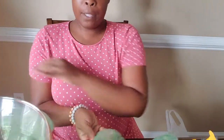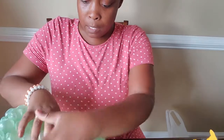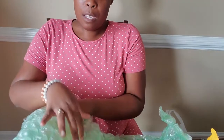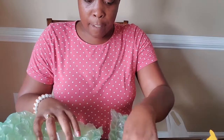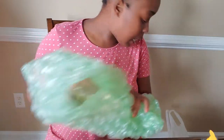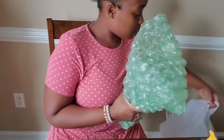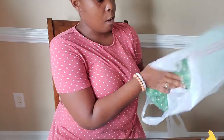Let me rewrap it, you guys. I don't want nothing to happen to my little vase, because it's a good find. I may want to just wrap it this way. They didn't give me a long enough wrap, so I'm trying to wrap it the best way I can. Slide it back in the bag. Slide it back in there this way. All right.